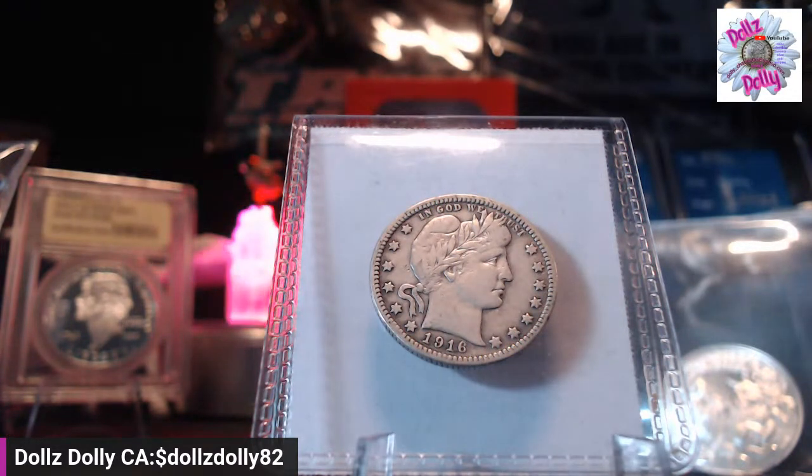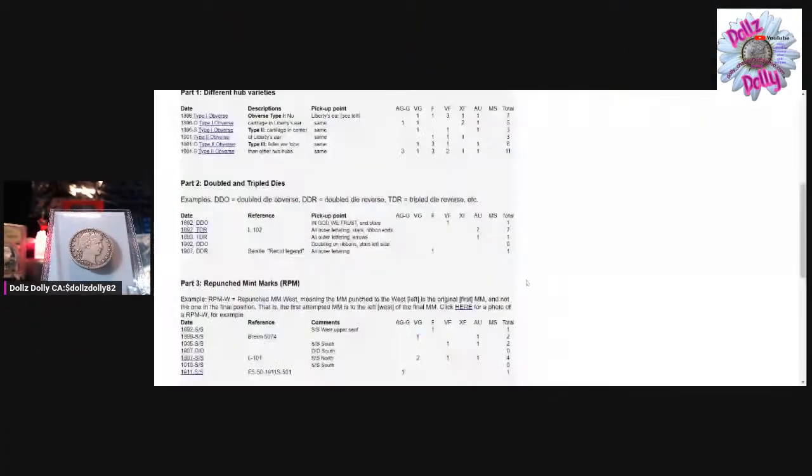And then I'm going to share the screen so you know where to find this information at a later date. So if you're ever going through and you're collecting barber halves, you have something to go back on and look. So this is at barbercoins.org. They work on these varieties. I don't know if they really show any pictures, but they might. I haven't gone past the main page. They're really good at this. They're well known for the varieties and the barber halves. So this gives you a whole list of the varieties to look for.